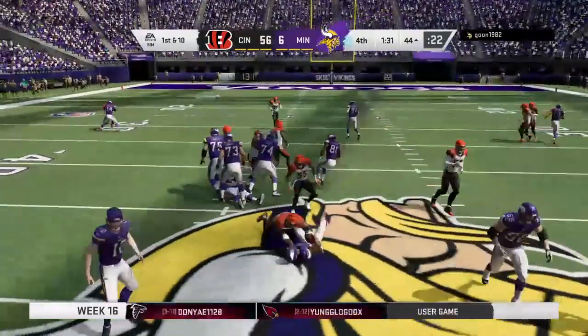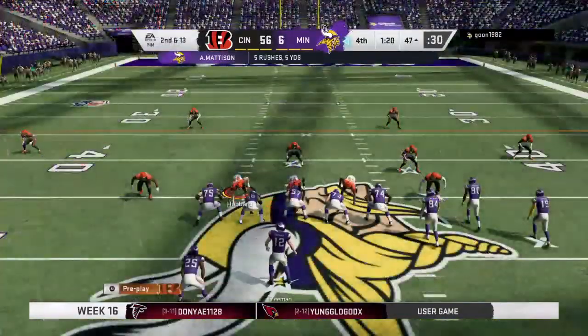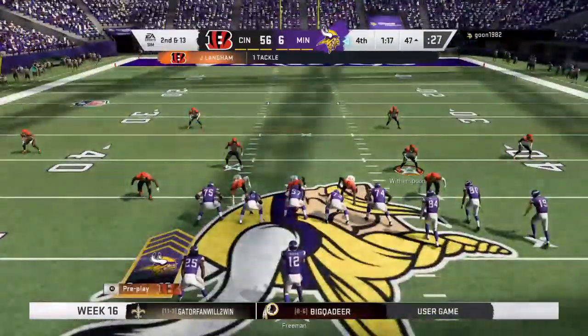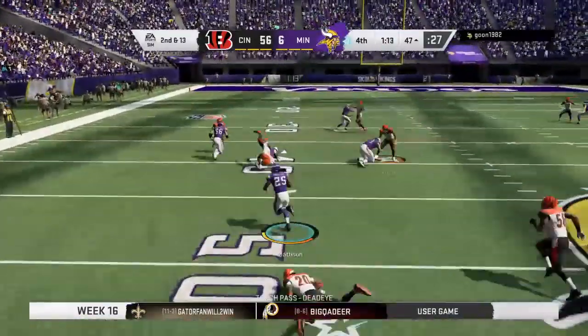Here's Madison running on first down. And that one blown up quickly as he's going to be stopped before he could even get started. They'll wind up losing 3 yards here. And that'll make this a 2nd and 13.